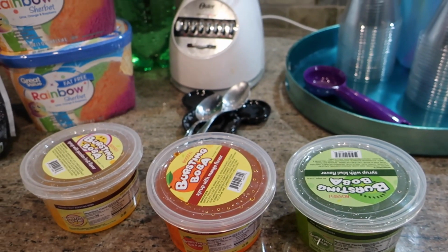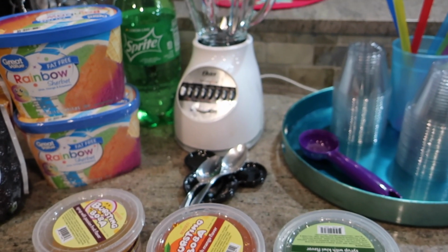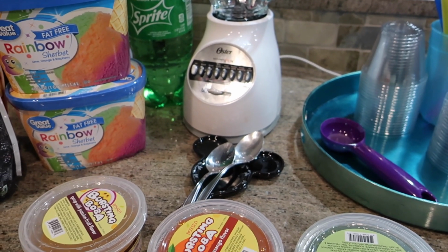So this is super easy to make. You're going to need about 5 or 10 minutes once you have all your supplies out. I just have an old school blender, whatever type of blender you have. We also have a little bowl. It would probably work for this as well.